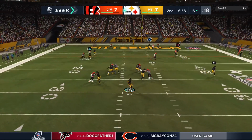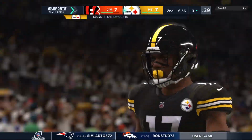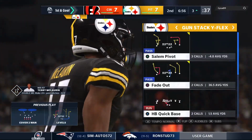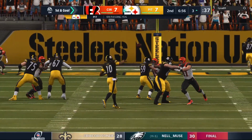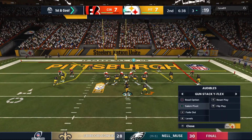On 3rd down, Love. His throw caught right around the 6. And out of bounds all the way down at the 3. His 2nd catch of this wild card game, and it goes for a 1st down. 1st and goal at the 3-yard line.